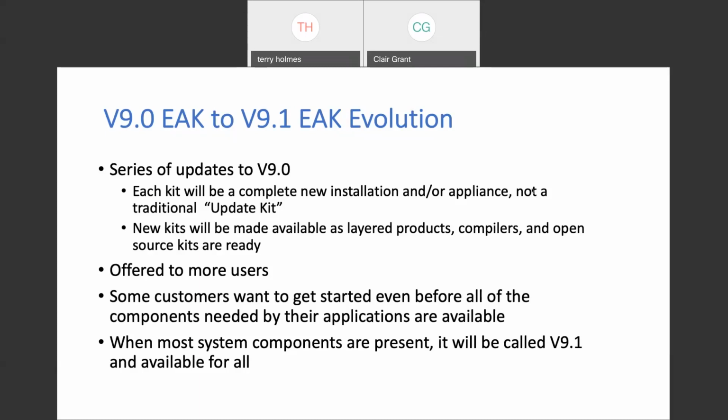Now, eventually, we have to turn this 9.0 into 9.1, and that will happen when we get pretty much the entire complement of layered products and open source kits available. None of what I just said should be of particular new news, but I think it's important that we've been able to stick to the plan.